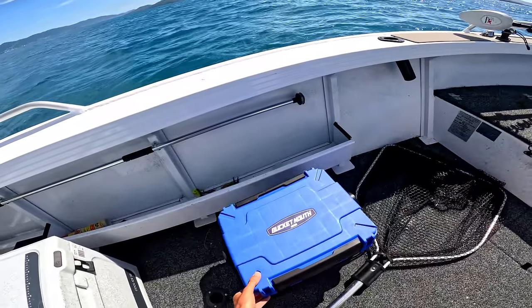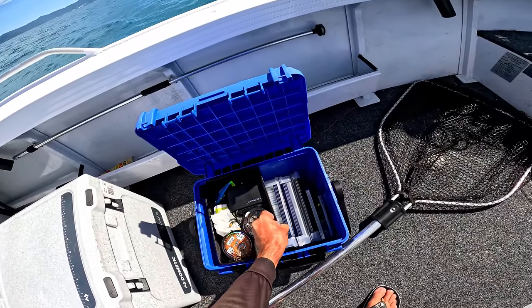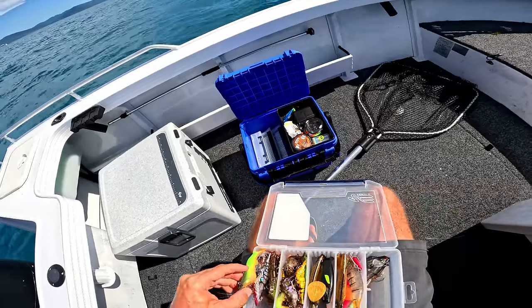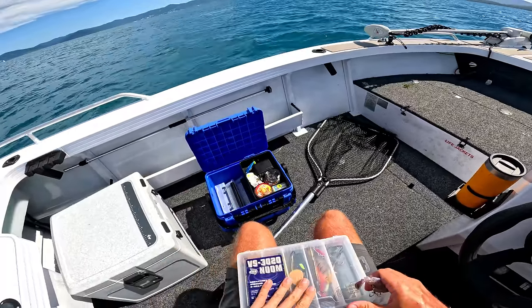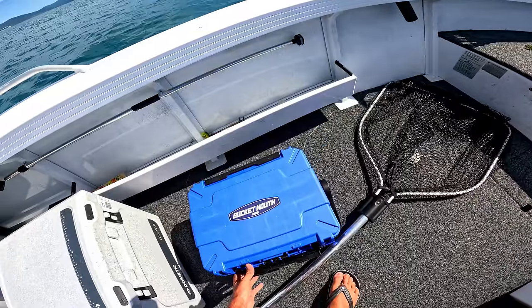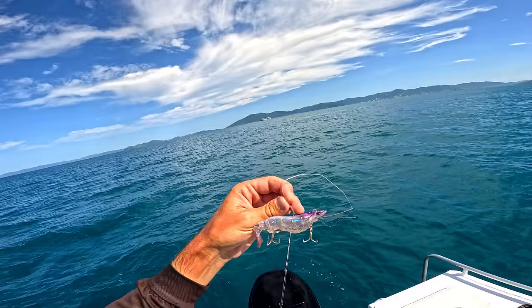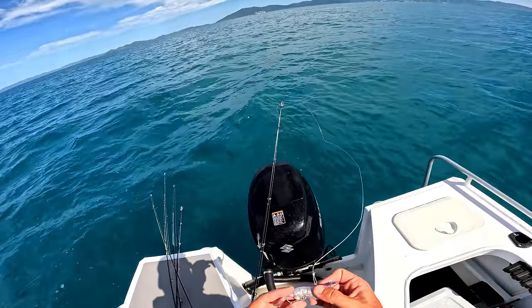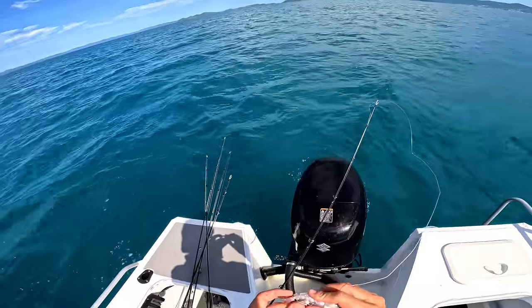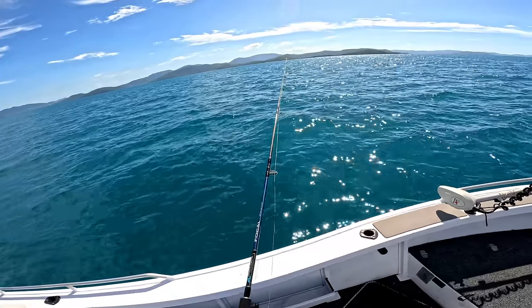All right, we've come back to the shoal that we were at the very start of today, and this is literally my last hope. If it doesn't work here, then I think that's it. So hopefully we can get it done. Nah, we're gonna get it done. Just have to believe, man. Just tied on the 110 mil armor prawn, the one we lost this morning to that shark eating my fish. We just need to catch one fish. How difficult could it be?